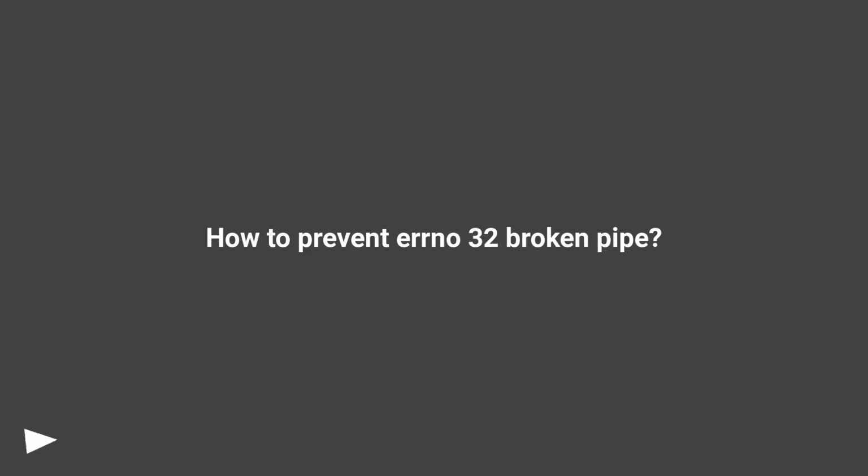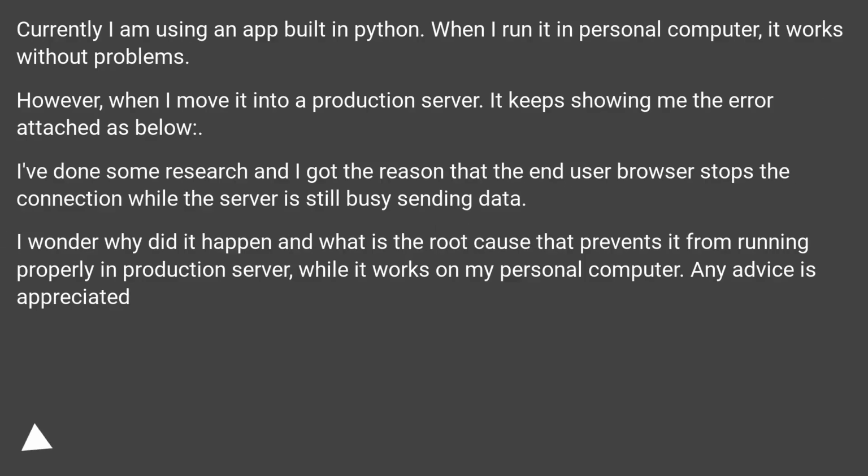How to prevent errno 32 broken pipe. Currently I am using an app built in Python. When I run it on my personal computer, it works without problems. However, when I move it into a production server, it keeps showing me the error attached below.